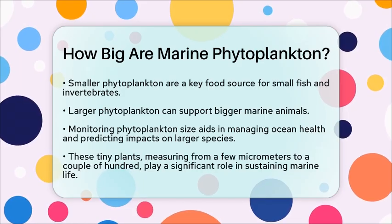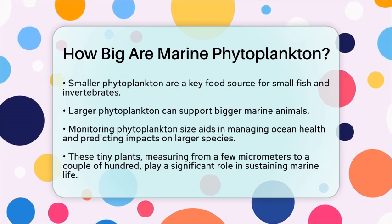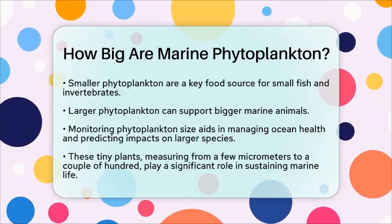So, when you think about the vast oceans, remember that these tiny plants, ranging from just a few micrometers to a couple of 100 micrometers, are crucial for sustaining marine life. They may be small, but their impact is enormous.